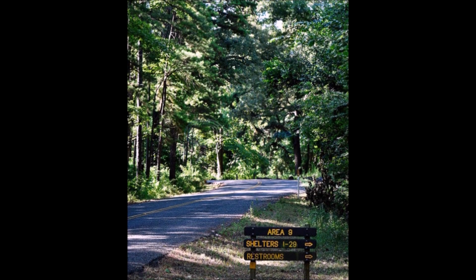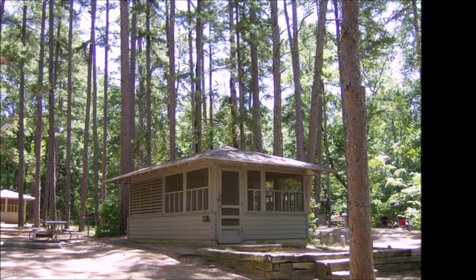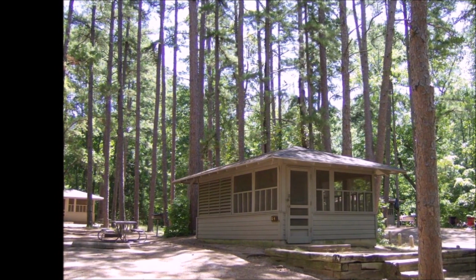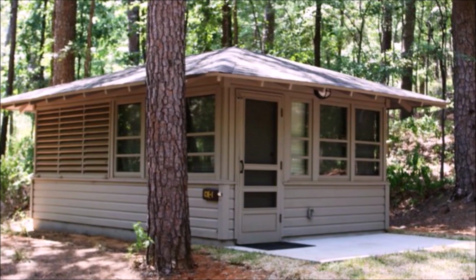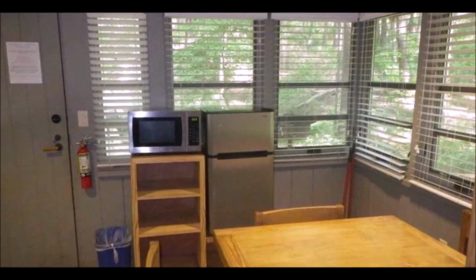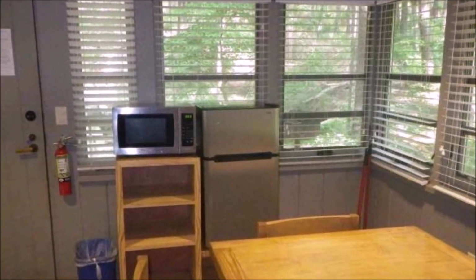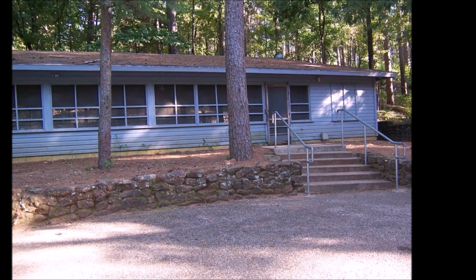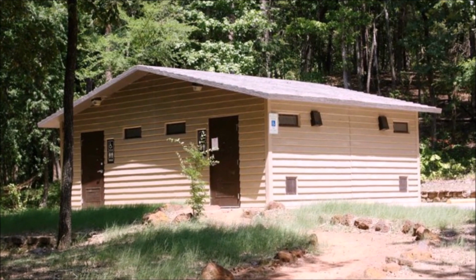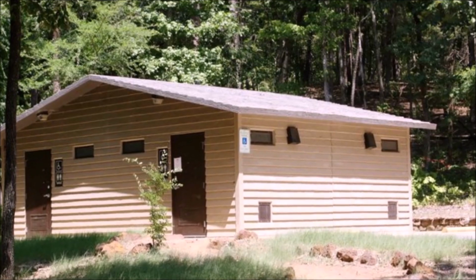So let's check out some of the screen-in shelters and the cabins. This is a typical screen-in shelter. And this is a really cool cabin. Let's take a walk on the inside. You have a little microwave and a little refrigerator and a place to eat, of course. Now, nearby was kind of like, not a pavilion, but a place where you could have big lunches, like big groups, like church groups or whatever. And of course, after you eat, you got the facilities next door.